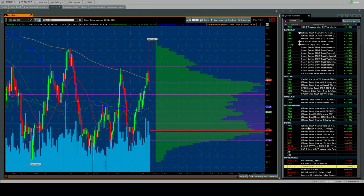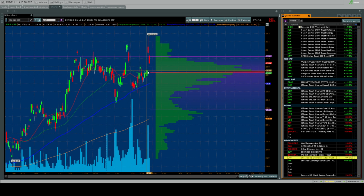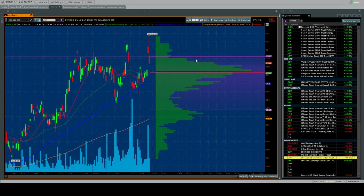And let's go and look at, we'll first start with UUP. And here you can see we've seen all this selling right here, and the battle lines drawn around 25.73. Price now above that. We could see a flight to safety. You notice the 50-day moving average is flatlining here, so it needs to turn up and head higher. The 21-day needs to turn up and head higher. The 50-day is rising.